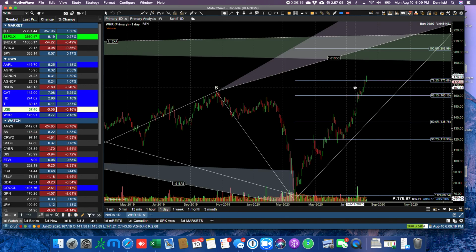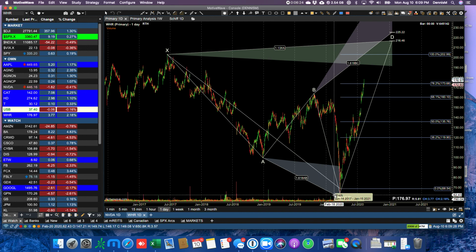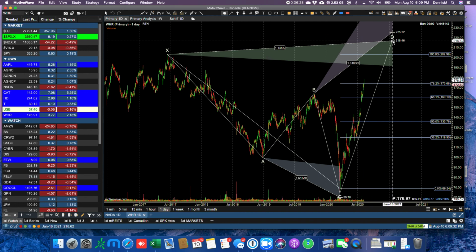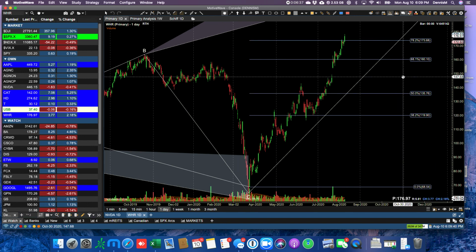Whirlpool, pretty strong stock. Called that one a while ago. Now, I said that I didn't really trust what we call a shark pattern, but you've got to admit, it's sure looking like it's going to achieve that shark pattern. So we hit the 78.6%, 0.2% today, and we exceeded that. I'm trying to talk too fast and trying to keep this video at a reasonable time.